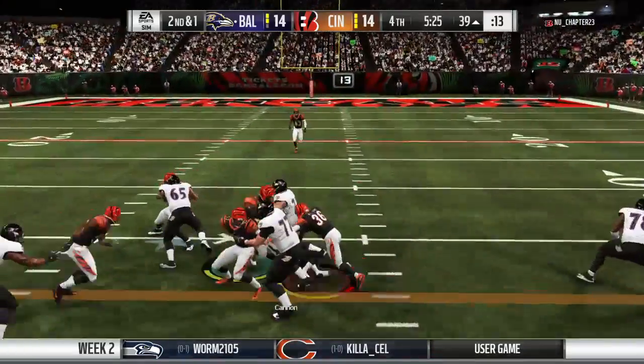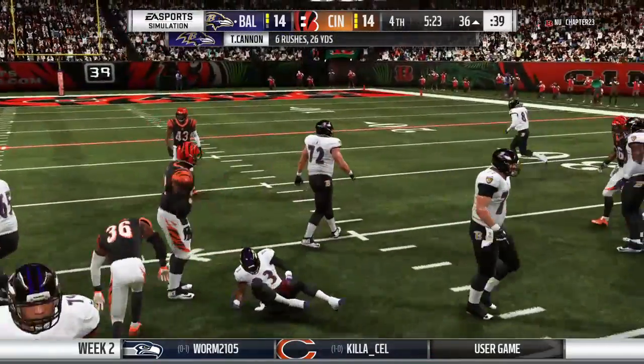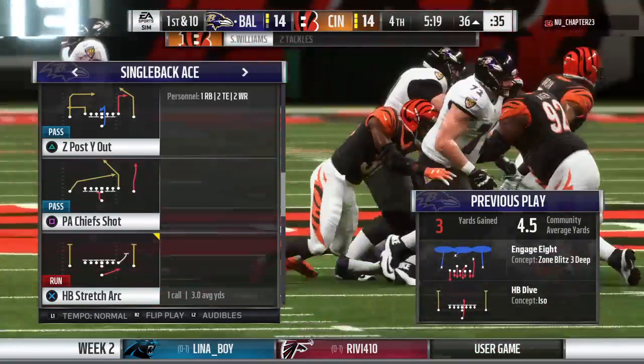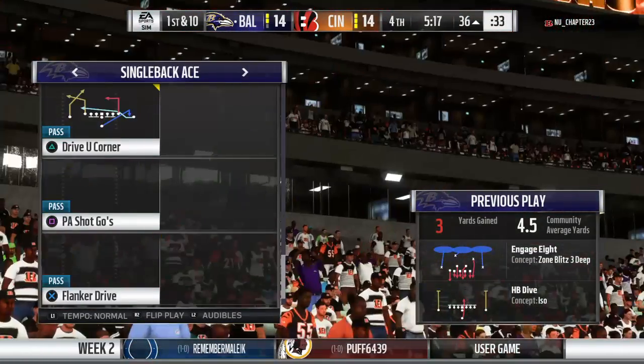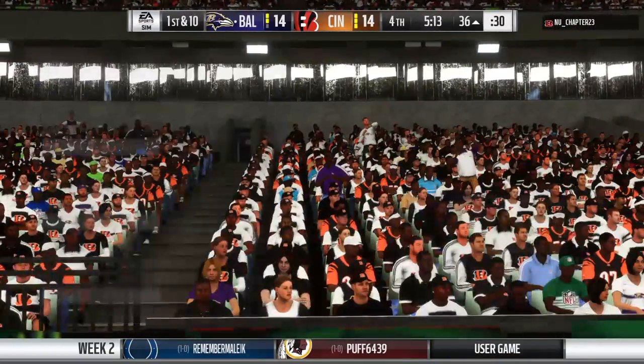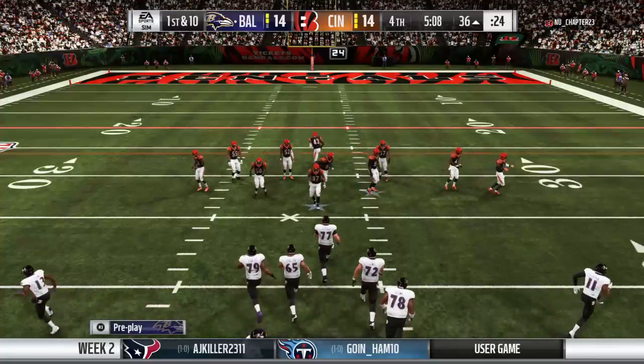They go again with Cannon, and here he'll be brought down a little shy of the 35 at the 36. Give him 3 yards and a fresh set of downs. 2nd and 1, and people want to run the football. This is where every back in the league is supposed to do exactly what we just saw there. Pick up the first down.